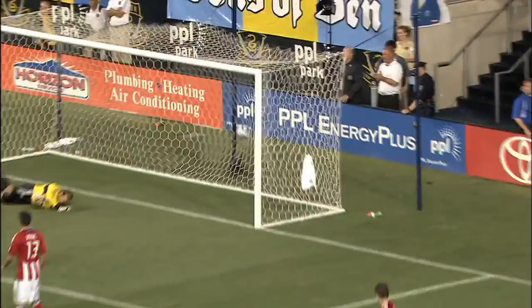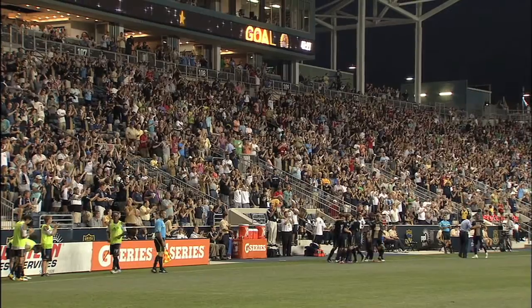The cross. Goal. He had it. Williams is in there. Matt squares it back. Chance for Le Toux. Oh, make that part of it.